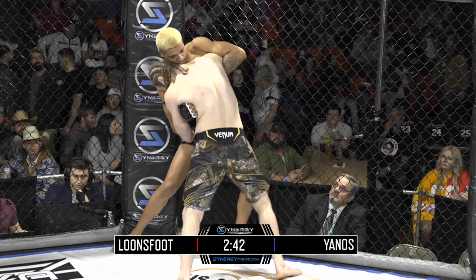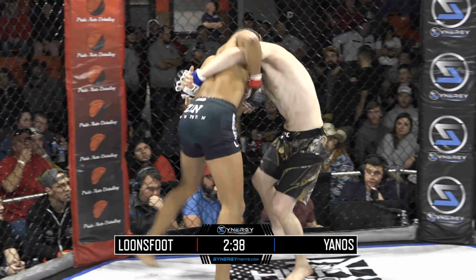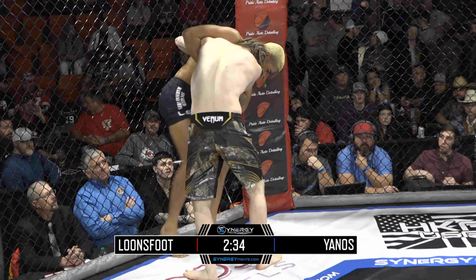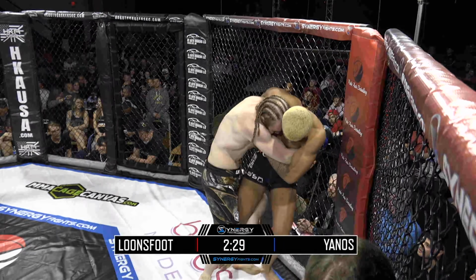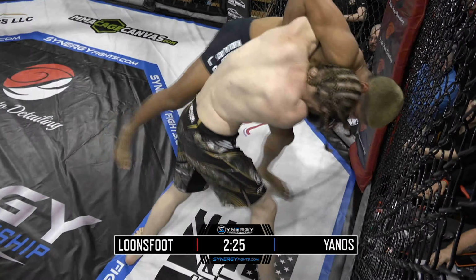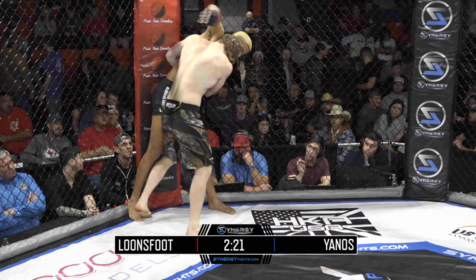Big flurry over the top for Alexander Yanos into the double leg attempt. And a good job by Loonsfoot, using that length and strength. Yeah, double unders here for Alexander Yanos, but Daylon Loonsfoot doing a great job with that leg whizzer there at first initially. Gives up the outside position, though. Possible leg outside reap there into the trip, but great hips for Daylon Loonsfoot.